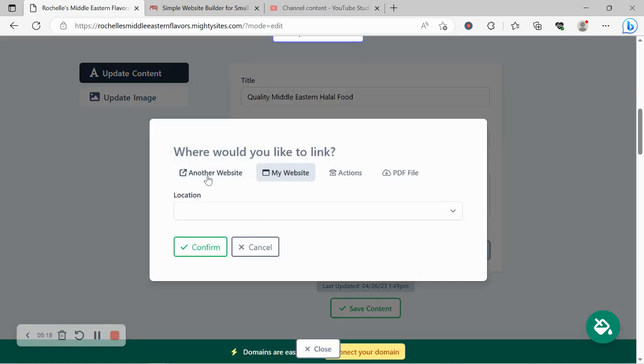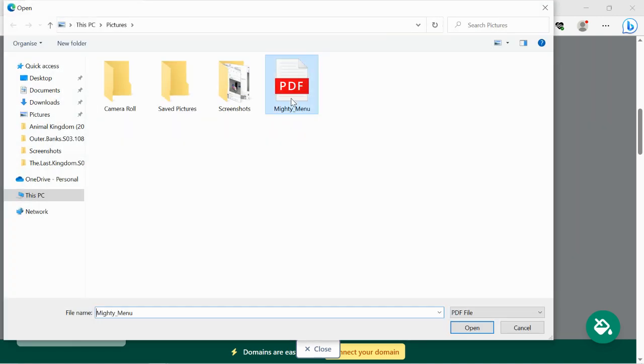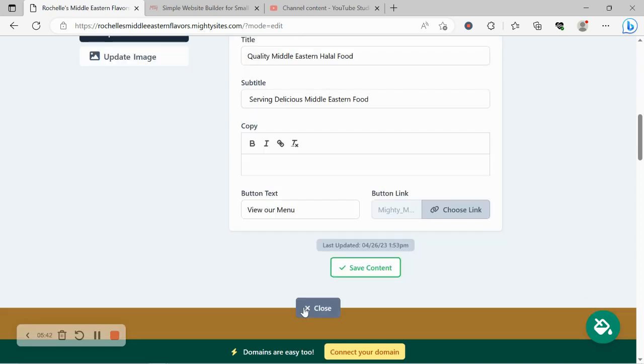Now you can link to another website if you do take online orders, maybe like a third party website. Otherwise, link to an action like click to call, directions, click to email, or you can upload a PDF file, which I'm going to go ahead and do just that. I'm going to upload my menu for all those people just like me that like to look at menus before they visit restaurants and pre-order in their head what they're going to have. Awesome. Let's save that and move along.